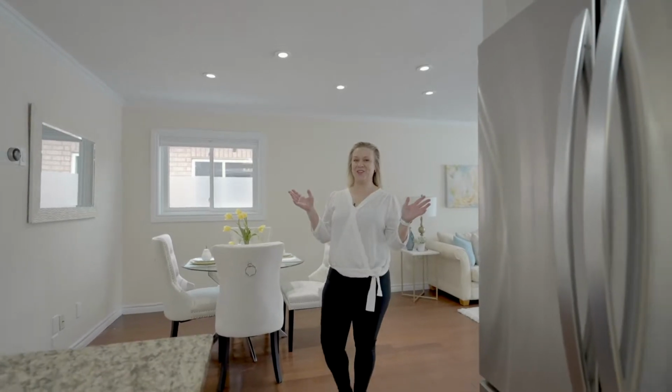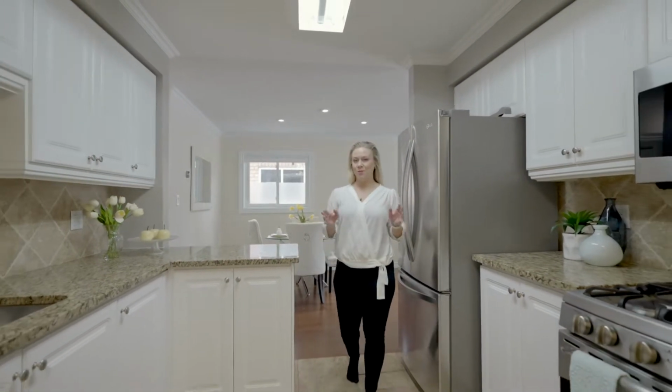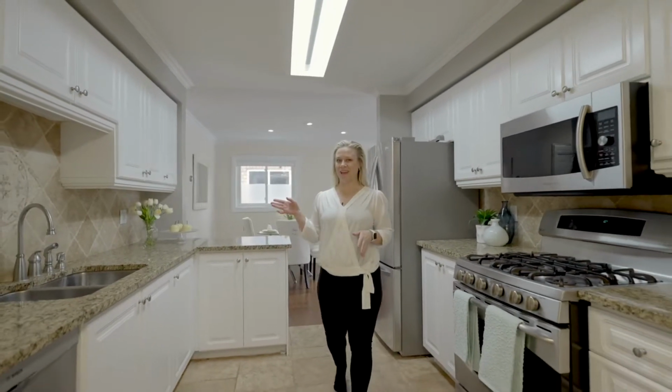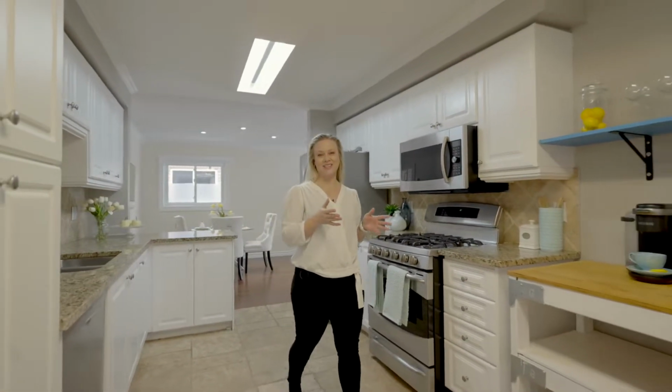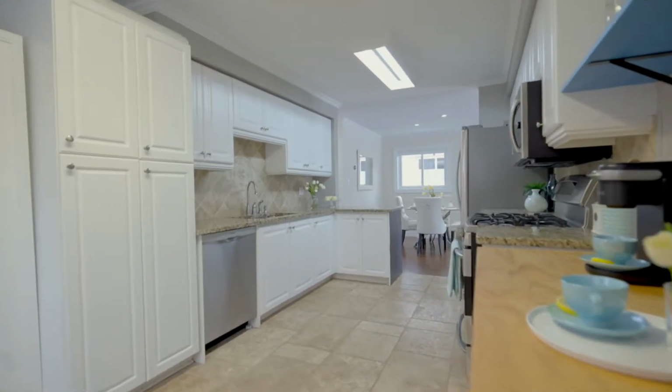And who wouldn't love cooking in this fabulous kitchen? Featuring granite countertops, tumbled travertine floors and backsplash, and a very convenient inside entry from the garage right into the kitchen to bring those groceries in with ease.